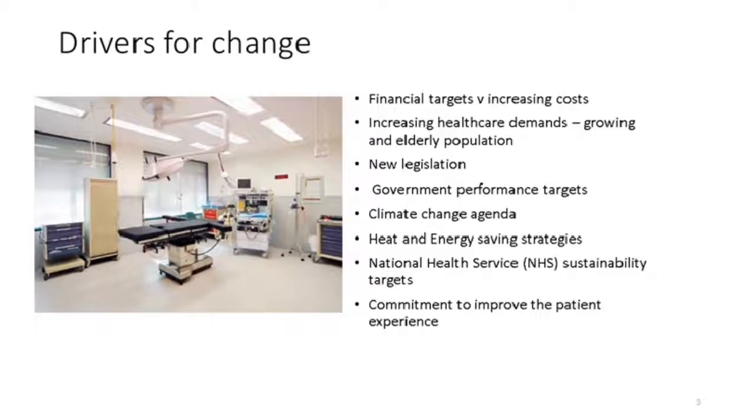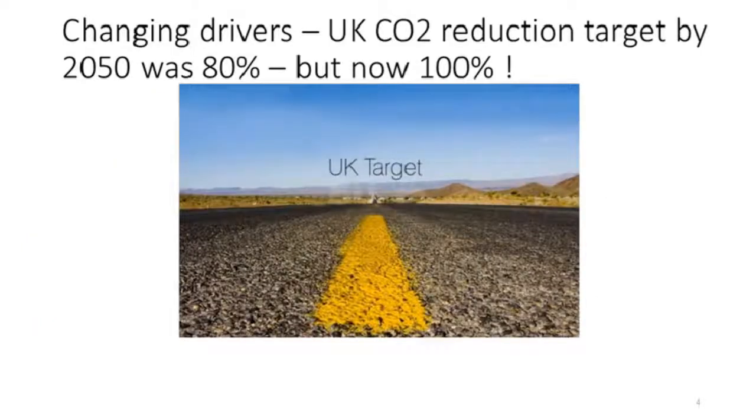And in the UK we have heat and energy saving strategies, so that we're trying to reduce the amount of heat we use and reduce the energy consumption of hospitals. And there are broader sustainability targets set by the NHS. And overriding all of those things is a real commitment to improve the patient experience.